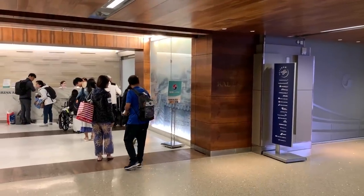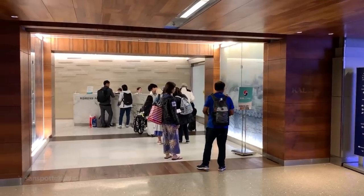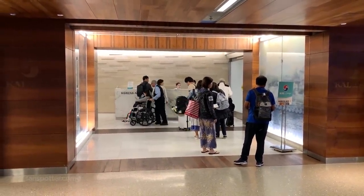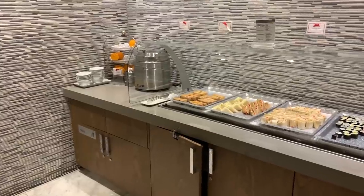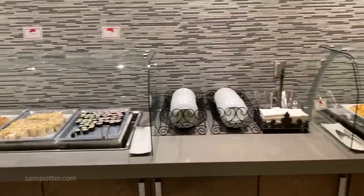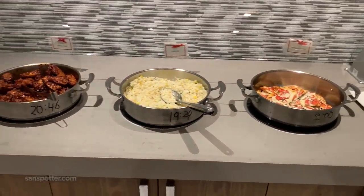Xiamen Airlines is part of the SkyTeam Alliance, so all business class passengers on this airline have access to the amazing Korean Air Lounge located on Level 5 in the Tom Bradley International Terminal. I hadn't eaten since noon today, and since it was now past 8 p.m., I made a beeline straight to the food. My sincerest apologies to the chef for eating like a pig.